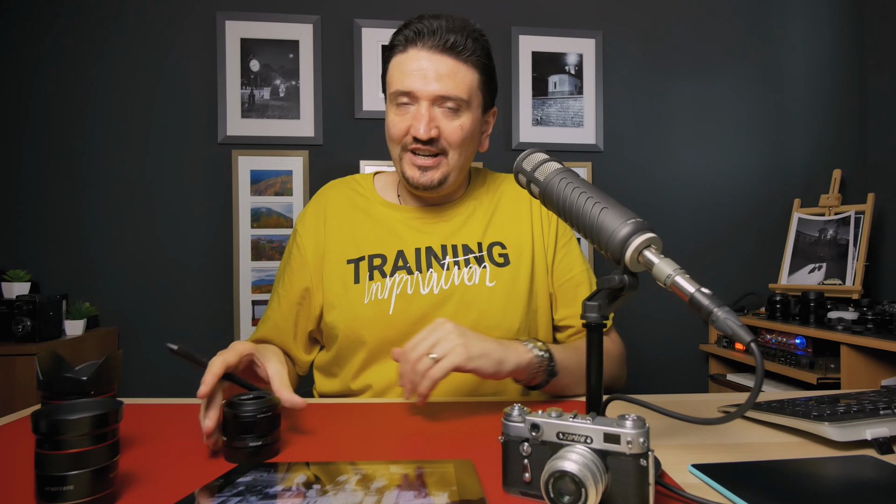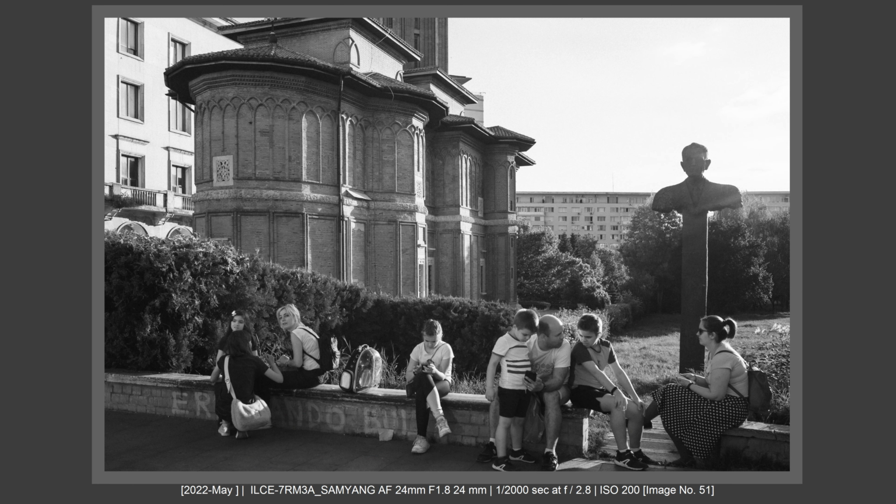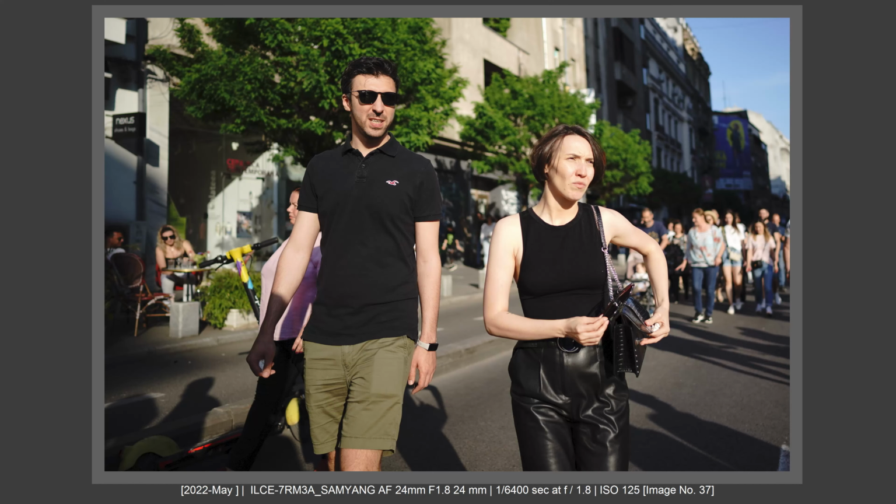So in conclusion, is the Sony A7R IIIA a good camera for street photography? Well, if the Leica Q2 is a good camera for street photography, I feel that yes, the Sony A7R IIIA is a very good camera for street photography. If you pair it with a small and light lens, you will have maybe even a lighter and smaller package than a Leica Q2.